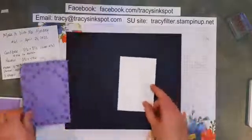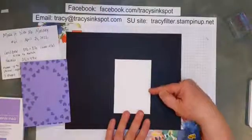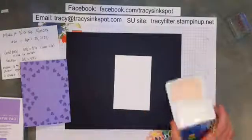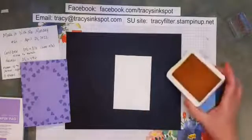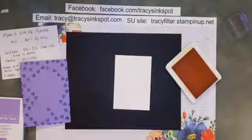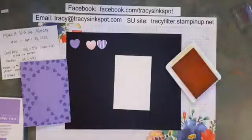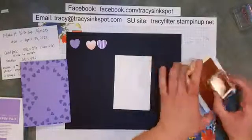Now we're gonna build this from about 2/3 up towards the bottom. So the first thing I'm gonna do is I'm gonna stamp my phrase. I'm gonna take my Petal Pink ink pad. I wanted to bring in some of the Petal Pink because it's in that designer series paper I was using, and it's the ribbon color I'm using. So I wanna have some of that showing. And I'm gonna use the stamp that says, I heart you.